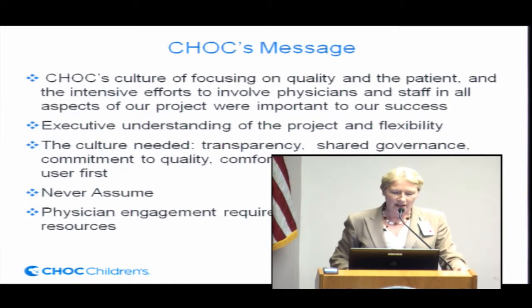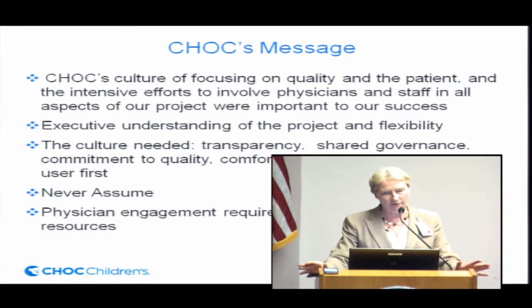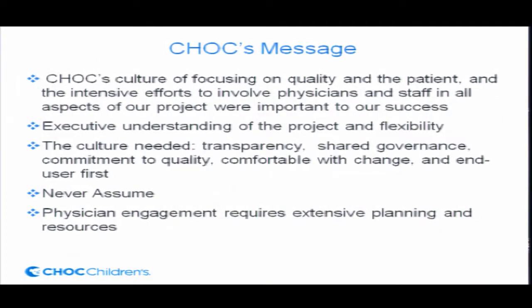CHOC messages. CHOC really started the whole project and did things on a culture of focusing on the quality and the patient, and intensive efforts to involve the physicians. The executive understanding of the project and flexibility.